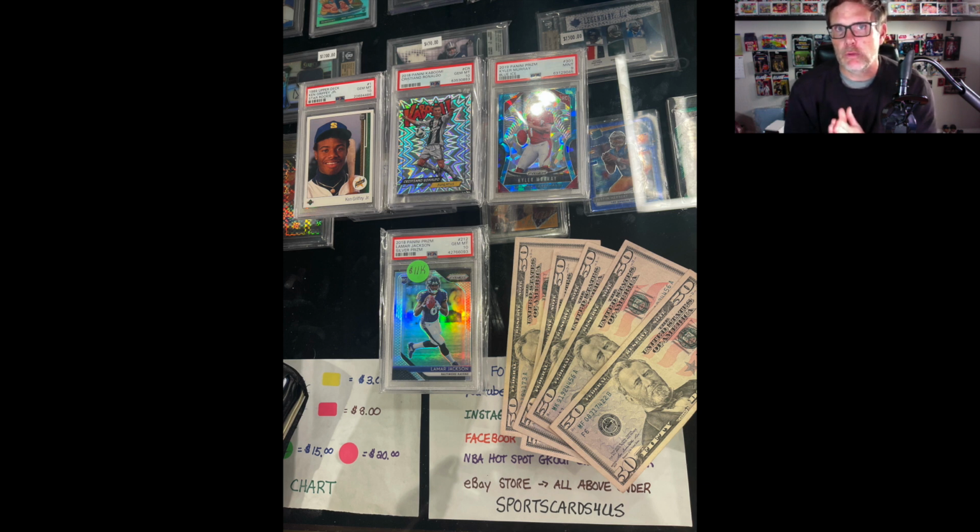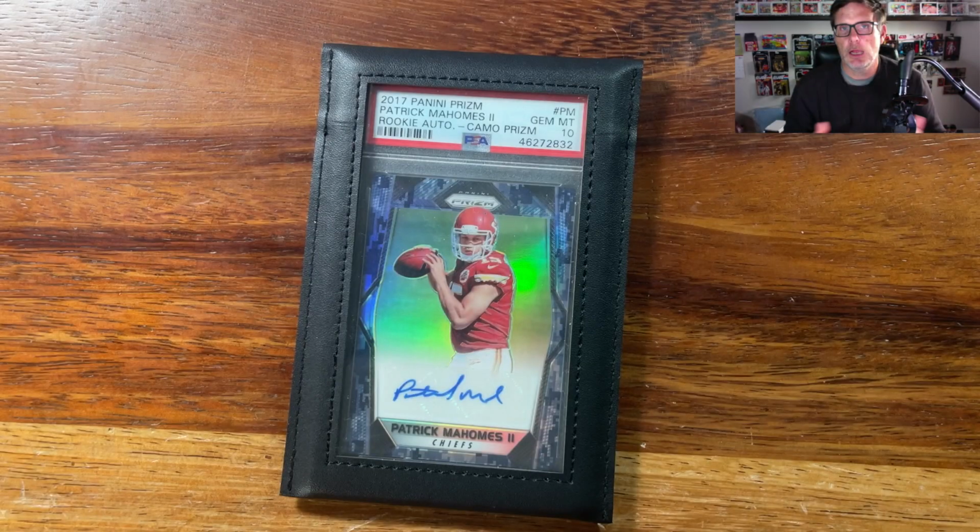I gave a Ronaldo Kaboom PSA 10, which I had pulled out of the Panini Points packs, the White Sparkle Points packs back in 2018, and a Kyler Murray Blue Ice that I have no idea where or how I got it, but it was just in the deal. I ended up getting the Lamar Jackson at $250 there. And that's how the Pat Mahomes was born.